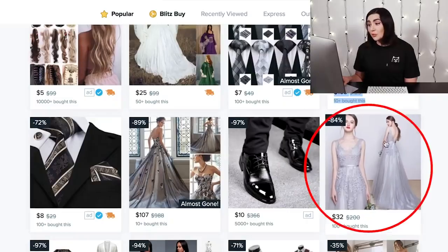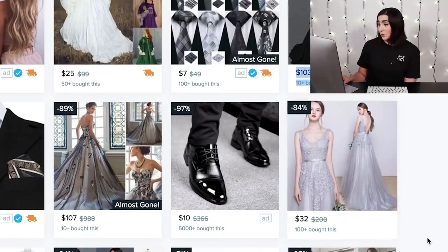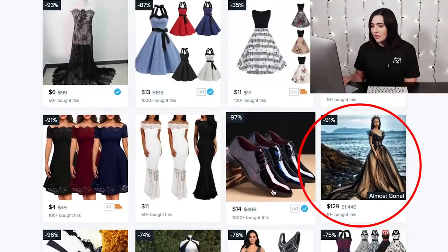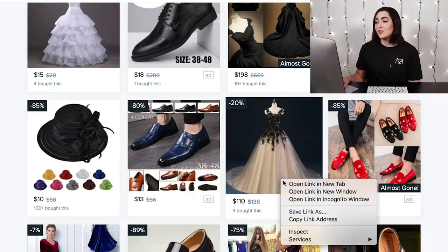This dress is actually really cute. It's definitely gray and not black, but I'm just gonna open that in a new tab just to see. This is cool. It is $129, but I kind of want to just look at it, so let's open that up too. Okay, I know I have a lot of options already, but this is also a cool dress. So now I'll stop looking. Although that is cool too. Nope, not gonna do it.